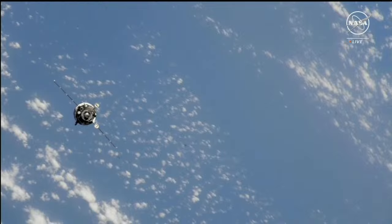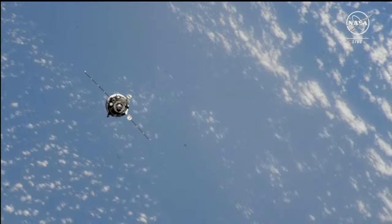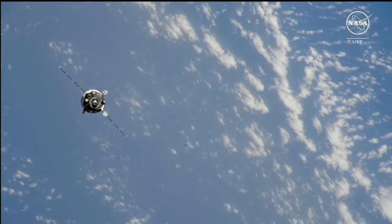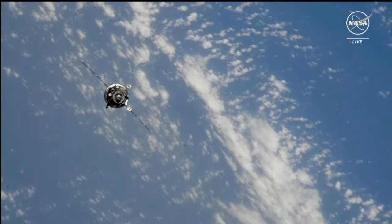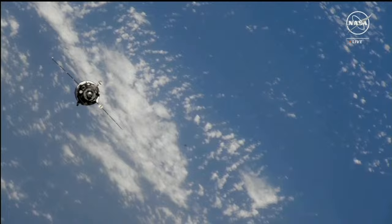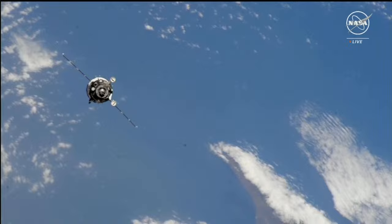That should have been the final mid-course correction burn. Range rate minus 1.6 and closing. 1.5 meters per second is the closure rate. Meters, range rate minus 1.6.